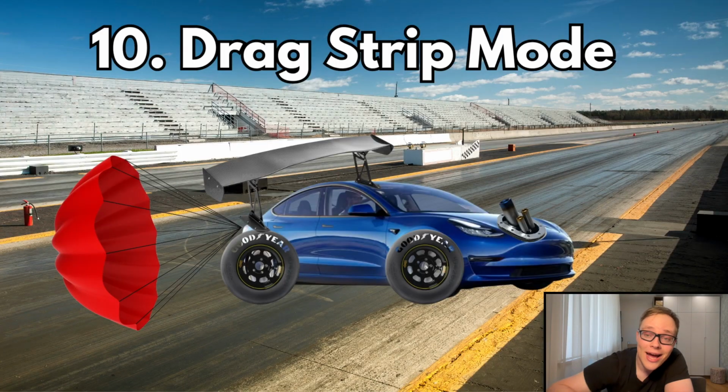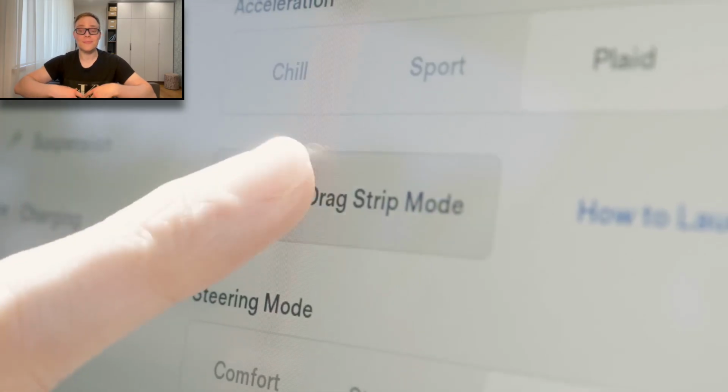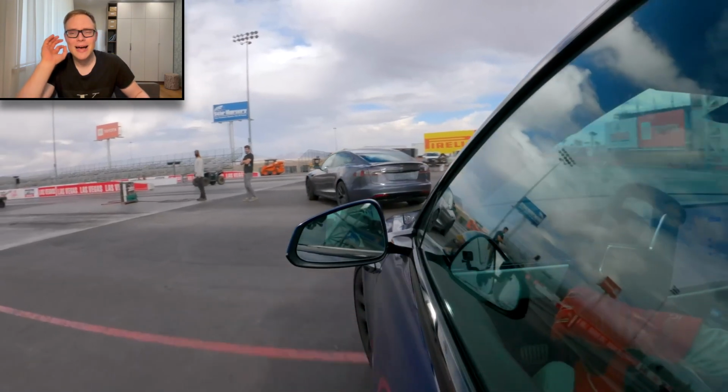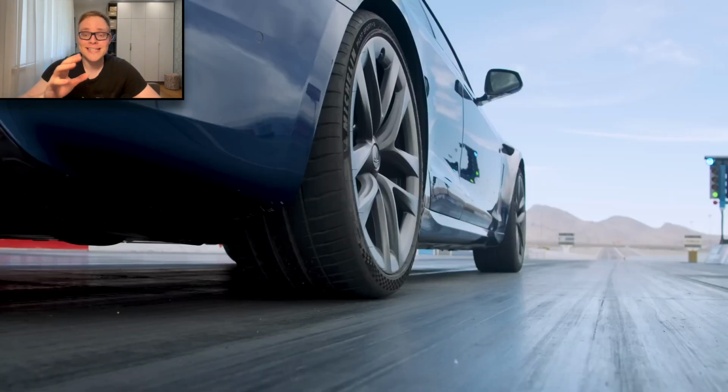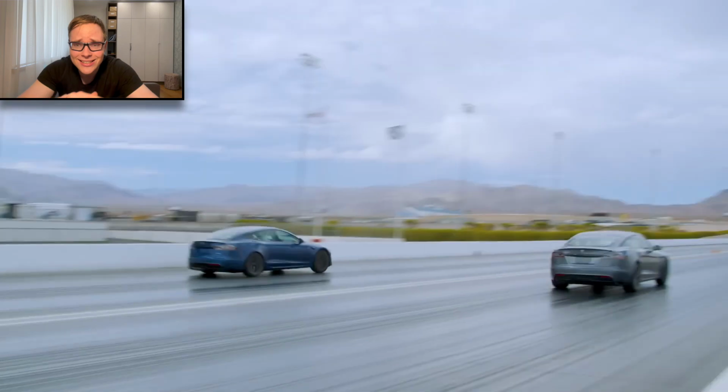And with that feature, we are moving on to number 10, last but not least, which is drag strip mode. Drag strip mode is probably exactly what you might think. It warms up the battery and the drive units to the absolute perfect temperature to allow your Tesla to obtain the peak of its performance and to be able to win every single drag race.